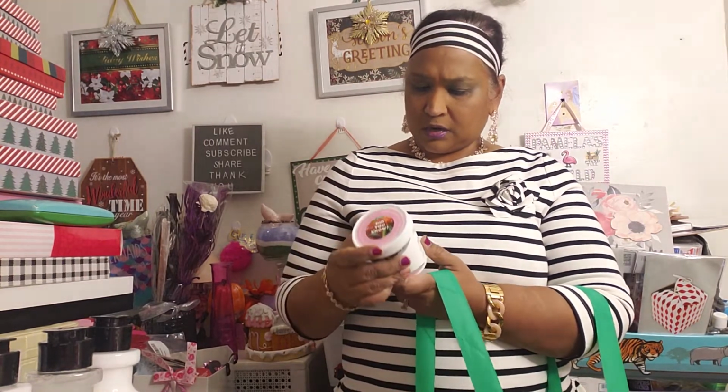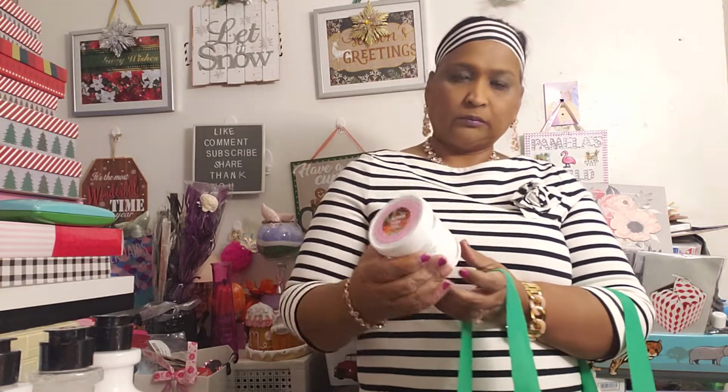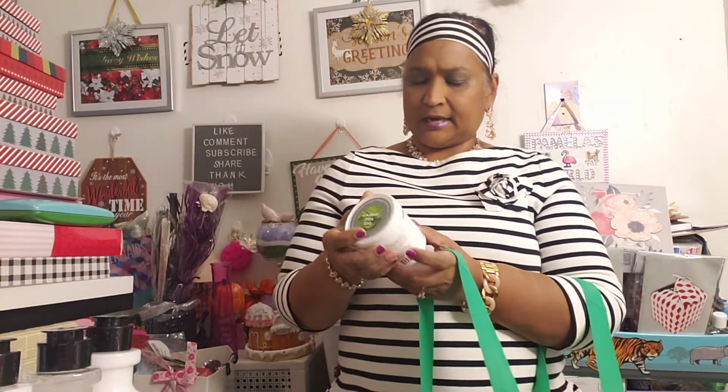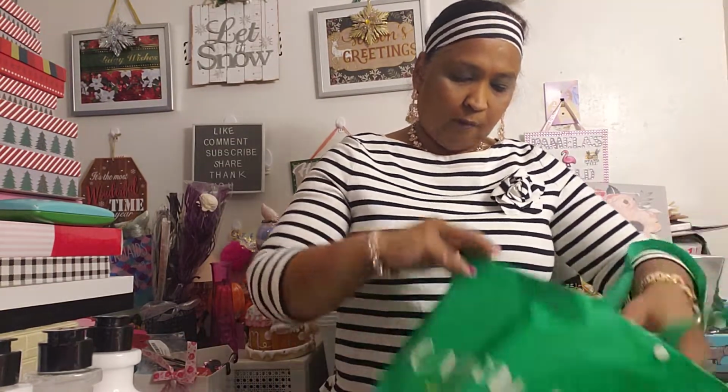And the other one I picked up was strawberry and pineapple. Yeah, mask, 6.5 fluid ounce. And then I picked up this one, black tea and lychee, 6.5 fluid ounce hair mask. I can't wait to give those a shot. I've never used any hair masks.